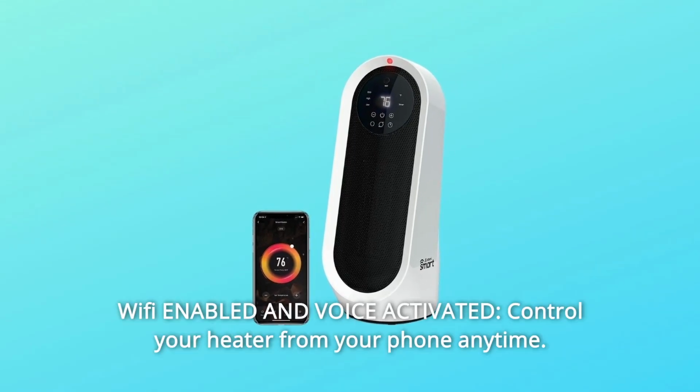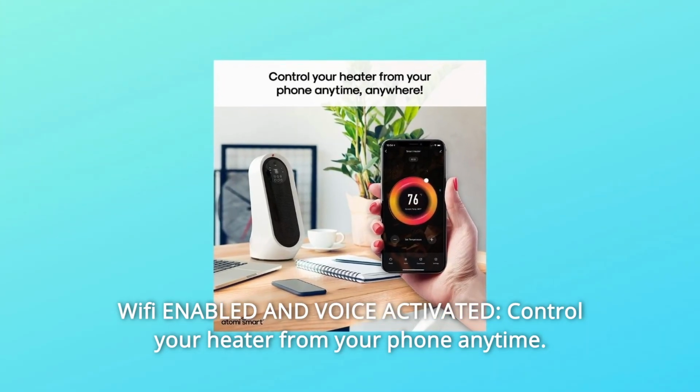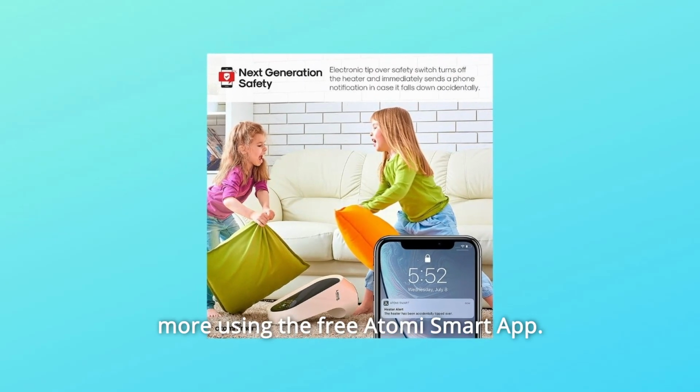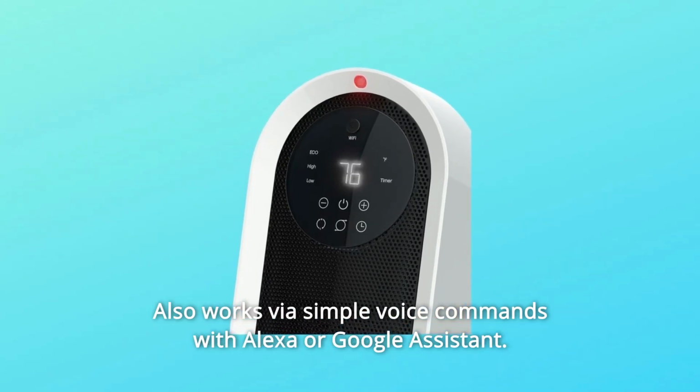Number 2. Wi-Fi enabled and voice activated. Control your heater from your phone anytime. Turn the heater on/off, change temperature, create schedules, and more using the free Atomi Smart app. Also works via simple voice commands with Alexa or Google Assistant.